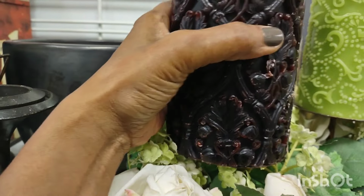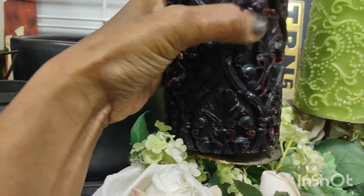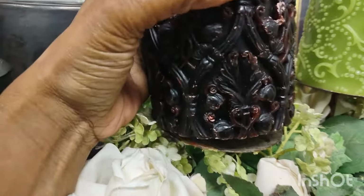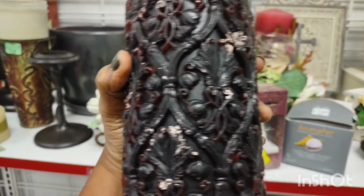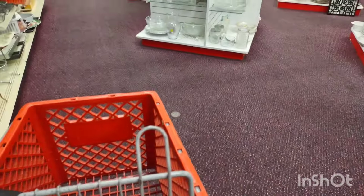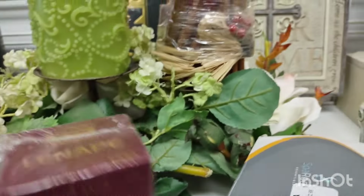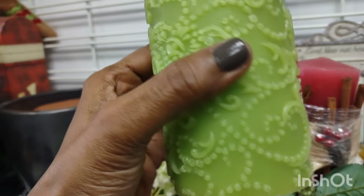I was in love with this candle. I didn't buy it, though. I think it goes in the cart. It looks kind of gothic. Just beautiful. Those are very expensive, too, in Macy's. See, I put it in the cart. I know you see a lot of things in my cart, but I have sense enough not to check out with them.